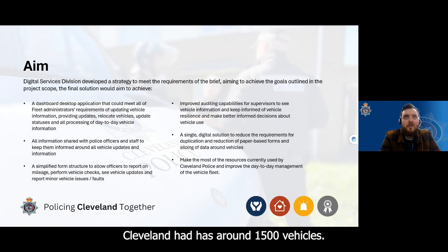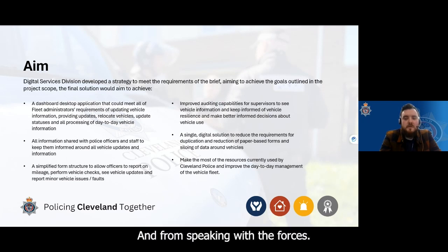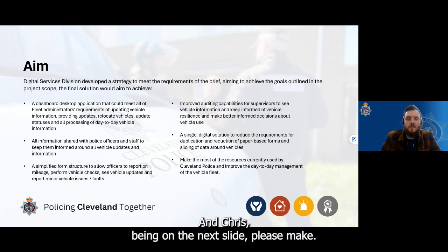Cleveland has around 1,500 vehicles, so it's a reasonably small fleet, I believe, from speaking to other forces. So we just wanted to make sure that we're getting the most out of those vehicles. And Chris, if you can go on to the next slide, please, mate.